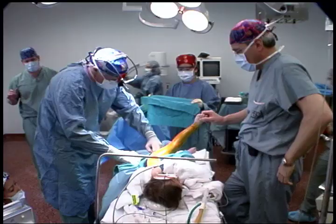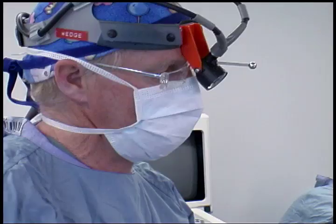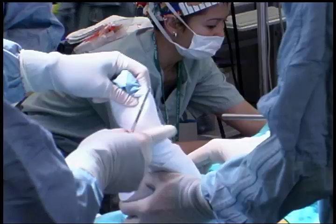Kayla's aunt gets credit for the diagnosis in this instance. She was concerned about her limp, and while the disability seems quite minimal at this stage, it becomes very profound later on. We put the incision in the groin crease, and that way we avoid any significant scarring.